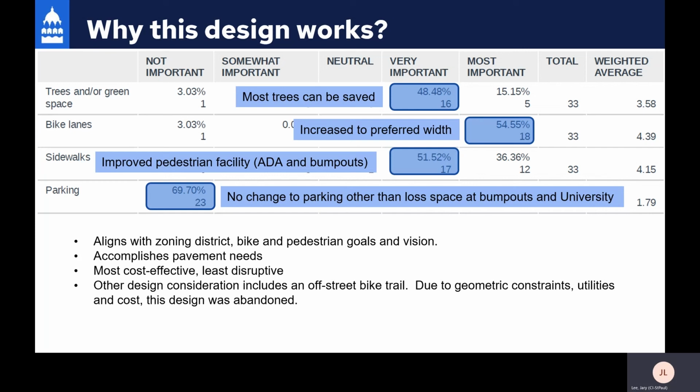And then just some other things on why this design works. It aligns with our zoning district, ped and bike plan. We accomplished the goal of reviving the service life in the pavement. And ultimately, this design was the most cost effective and least disruptive way to meet the needs and values of the community. I'll also mention that we did look at other design options with this project, one of which included an off-street bike trail, which I'll talk more about in the next slide.